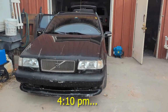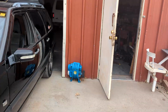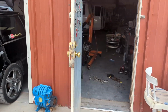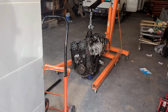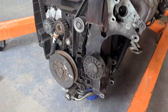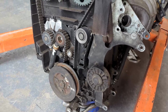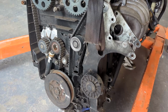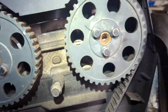Found out I needed some parts for this engine. So we're getting ready to check the engine for compression, check the timing on it, and then start working on getting it ready to go in. The timing parts are not my cup of tea, but if I get it running, I'm gonna get it out of here and deal with this later. Man, this timing on these cams looks all kind of whacked up.